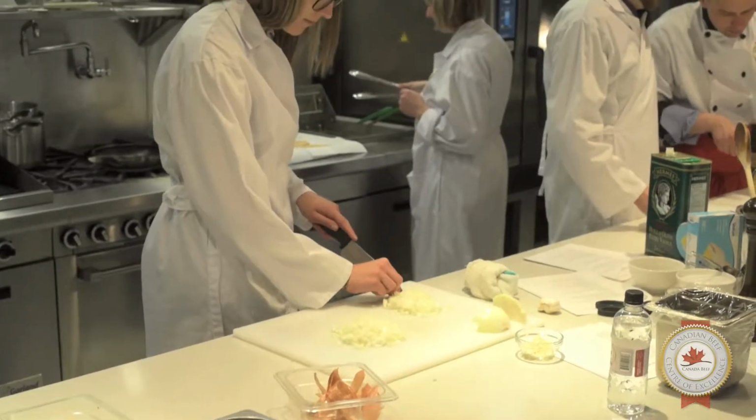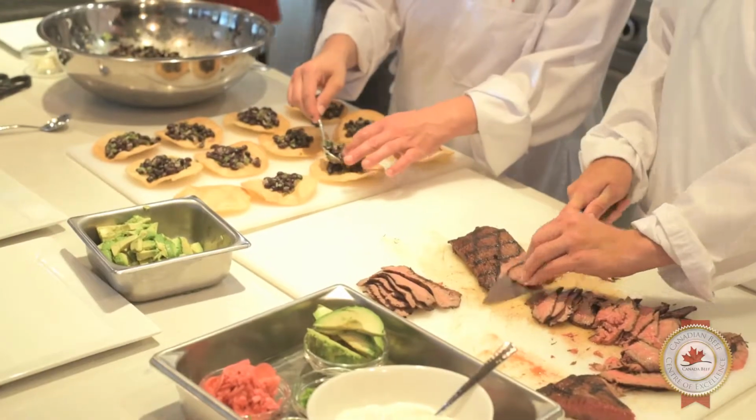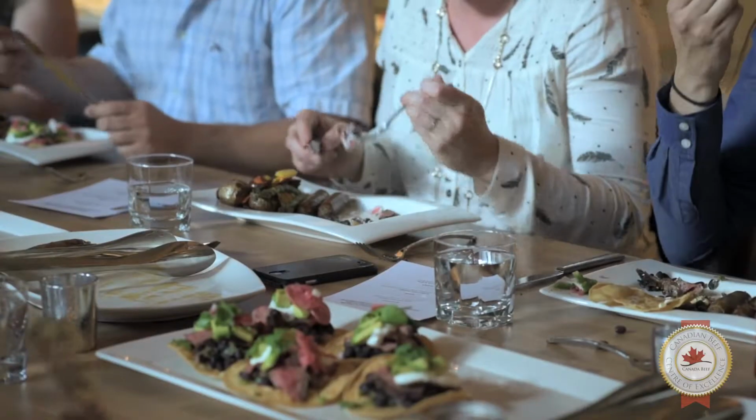Our team was on the appetizer round, so we made some tostadas with flank steak and some pickled radishes. We had some fresh avocado. Personally, I love cooking, so working with those chefs was a really great experience tonight. I think that's the end of the production chain that most people forget about.